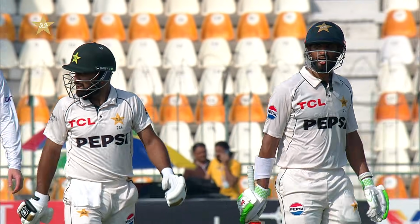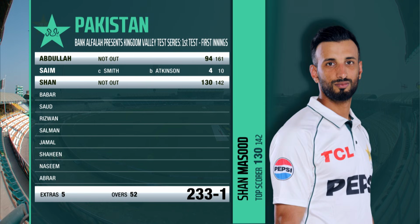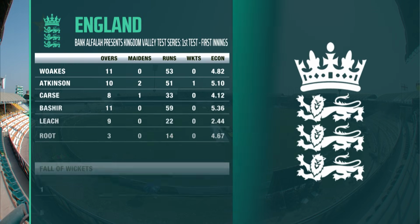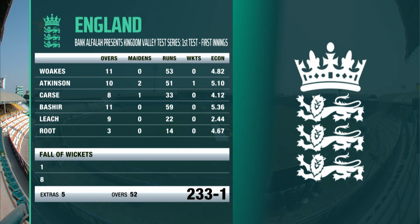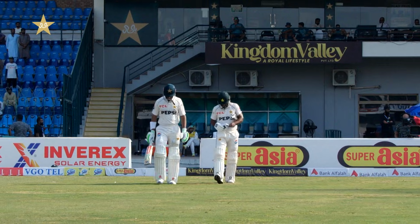225 unbroken stand. Abdullah Shafiq and Shan steadied the fort and held ship quite magnificently as Shan converted to a well-awaited 130 from 142 not out. Abdullah Shafiq, on the other hand, just 6 shy of a 3-figure mark. The hard toil for the English bowlers continued. Joe Root was the one more added to that bowling list but had no more wickets in that wickets column. Pakistan 233 for 1. Let's head right into the commentary box for the action in the last session.